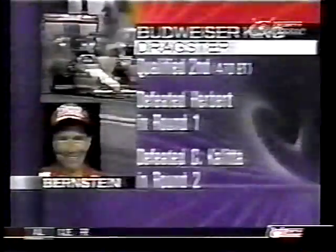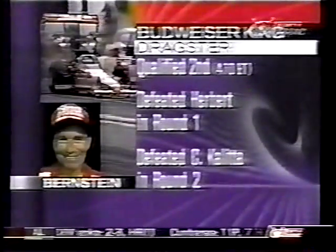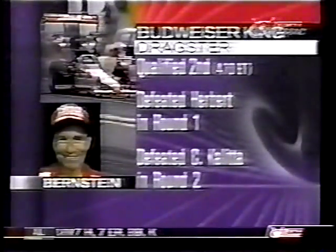For Scott Coletta, Mike Dunn with a big win at 485, 296. Dunn has been the shocker of this race all weekend long. Kenny Bernstein defeated Doug Herbert, as you saw in first round action. He defeated Connie Coletta in round number 2 with a fine 485.